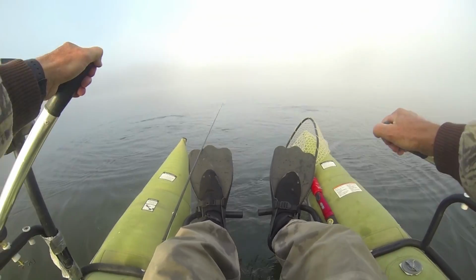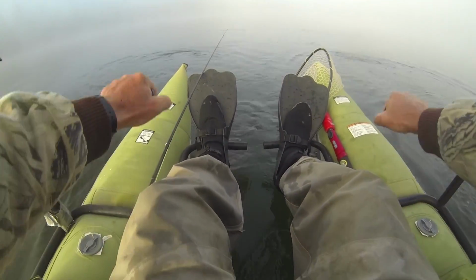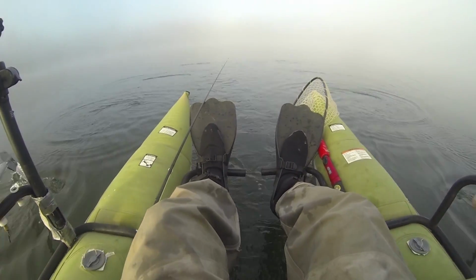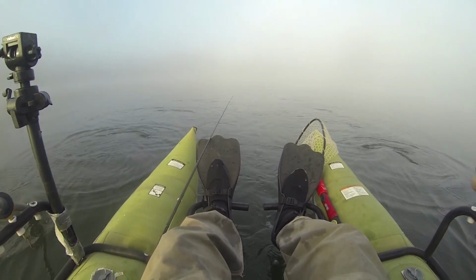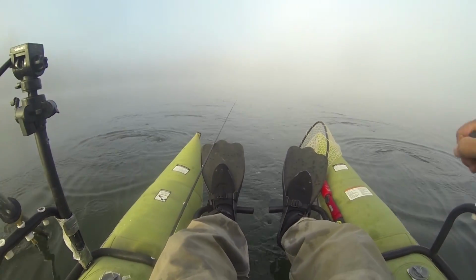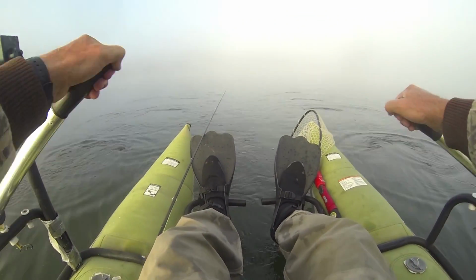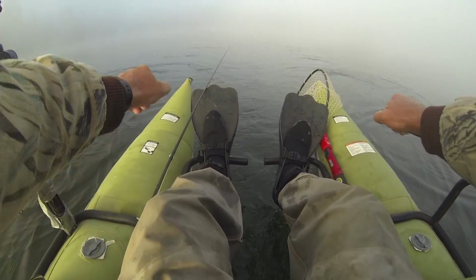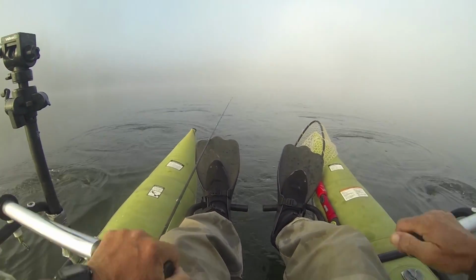Well, today is the 26th of May. I'm rowing out to my fishing hole out here in Wickiup. It's early. It's a little after 6. And I decided to get out here bright and early in the morning today rather than get out around 10 o'clock as I did yesterday and get there right at the end of the bite.